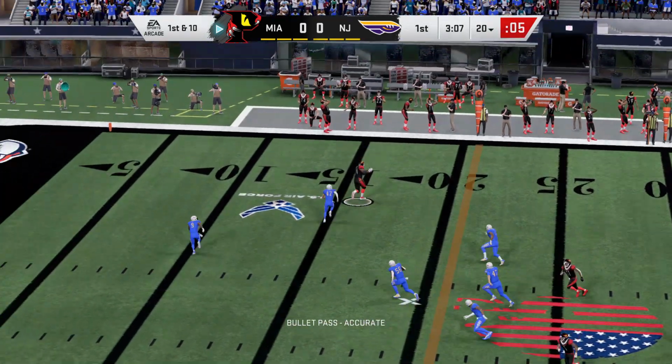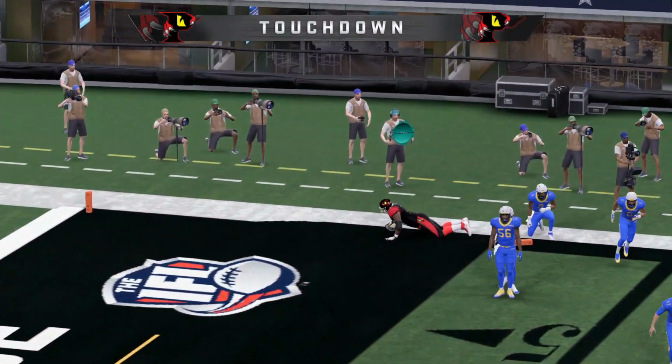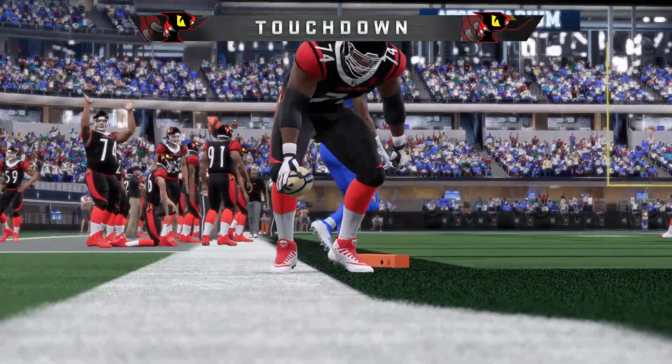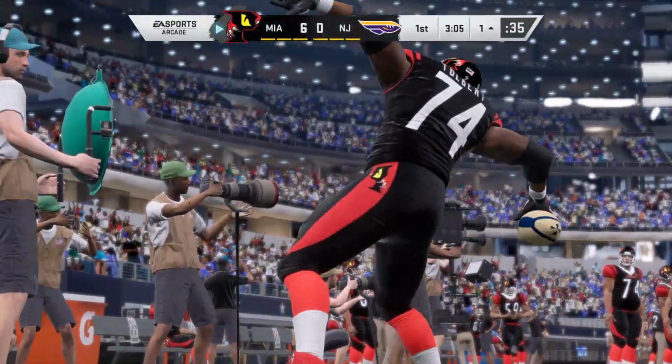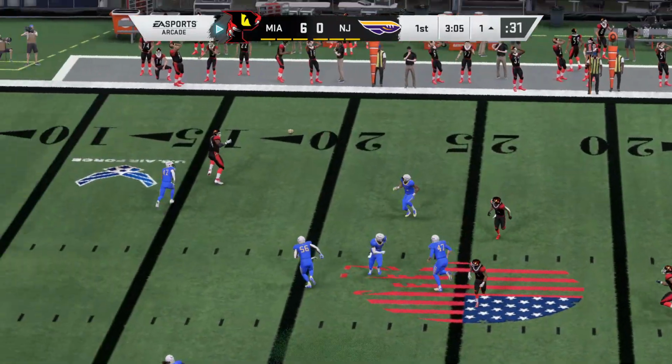Back to throw. Hicks. It's caught. Tolbert. And he will take it in for a Dolphins touchdown, as his guys are able to strike first here in this opening quarter.